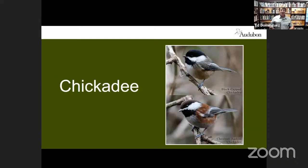I've already mentioned the chickadees a few times. We're lucky enough to have two chickadees here in our area in Western Washington. The black-capped chickadee, the familiar bird that gives its alarm call, chickadee-dee-dee-dee-dee, and the chestnut-backed chickadee that looks very similar, but take a look at that beautiful color that it has on its back, on its flanks, and above its tail. This bird tends to like things a little more woodsy, but I live in a neighborhood in Madrona, and I've got them coming into my yard because they love black oil sunflower seeds and suet. So it's nice to see both chickadees.